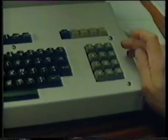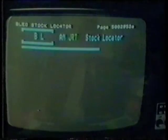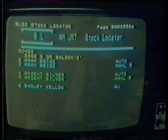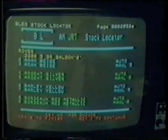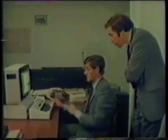By entering details of the customer's requirements, type of car, colour and so on, he can find out instantly who has one in stock. That used to be a very hit-and-miss affair. There we are, sir. It's a vehicle very close at hand in Birmingham. I suggest we give him a ring.